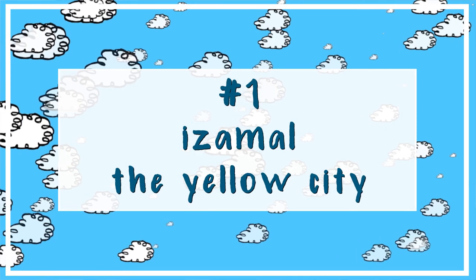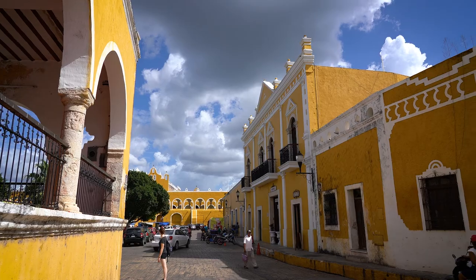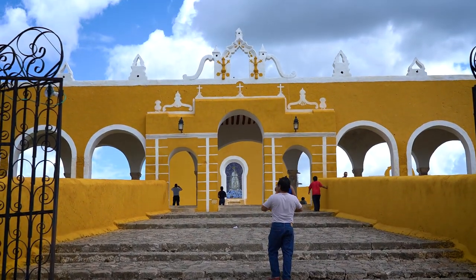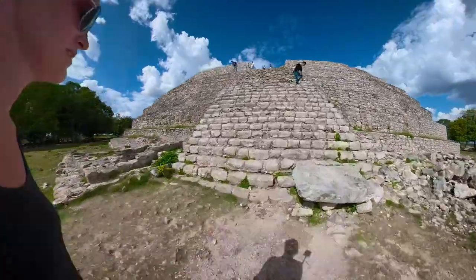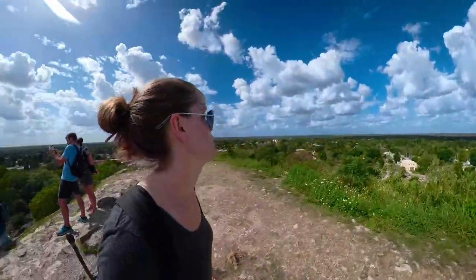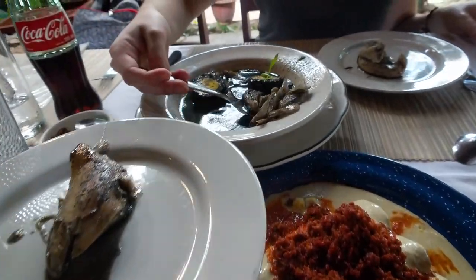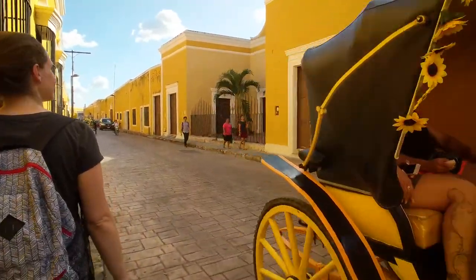Izamal, the yellow city, is impressive in its own way. The entire city center is painted in a bright yellow, which makes for some pretty cool pictures. Don't miss the monastery or a climb to the top of the biggest Mayan temple in town, Kinich Kakmo. After that, just explore the streets and find some yummy local food. If you want to splurge, you can hire a horse-drawn carriage for a ride around town.